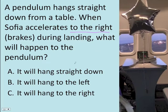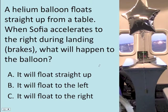What's going to happen to the pendulum? Is it going to continue to hang straight down, hang to the left, or hang to the right? And again, the front of the plane is in this direction. And what about the helium balloon? Is it going to continue to float straight up and down?